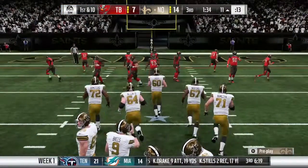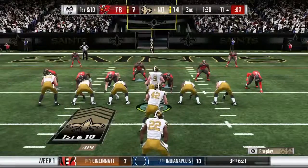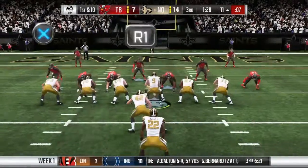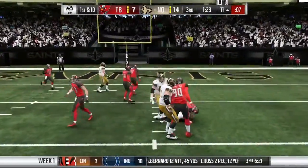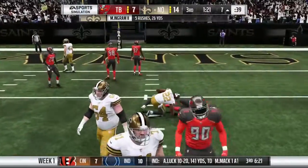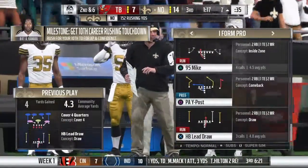All runs on this drive so far. It's 1st and 10. Here we go. Breeze to Ingram on the go, and able to push his way forward here for a good little gain. Yeah, give him 4 yards there. It'll be 2nd and 6.